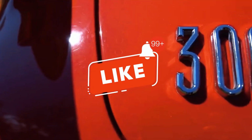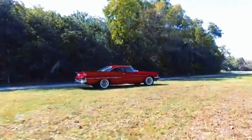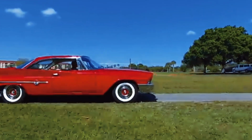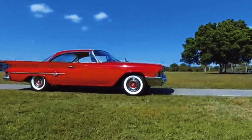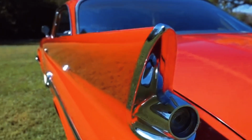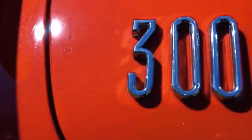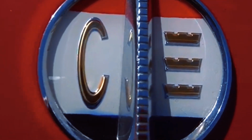The 1961 Chrysler Newport was a full-size car that aimed to offer an affordable entry point into the Chrysler lineup. However, it faced criticism for a number of reasons, making it less competitive in a rapidly changing automotive market. Here's an exploration of why the 1961 Chrysler Newport might be considered dumb.